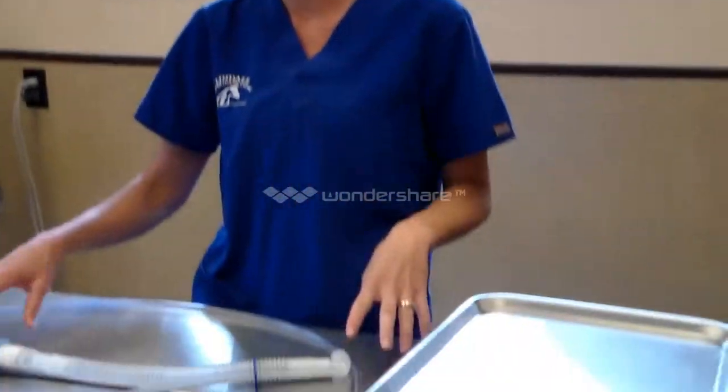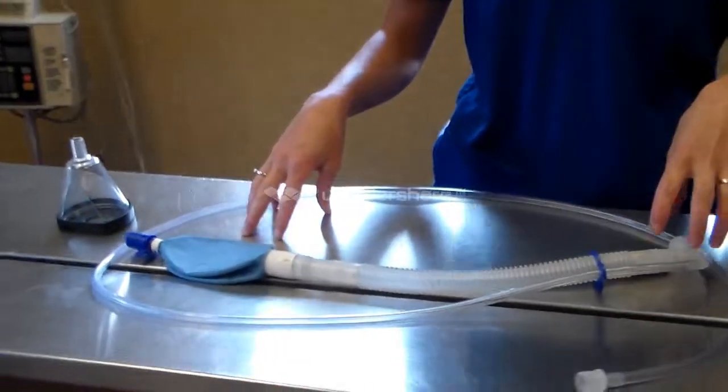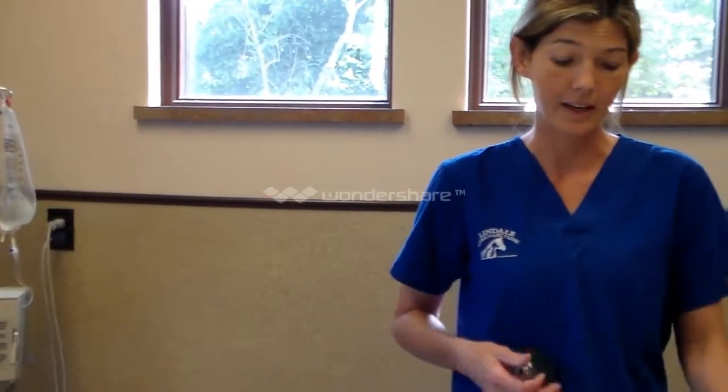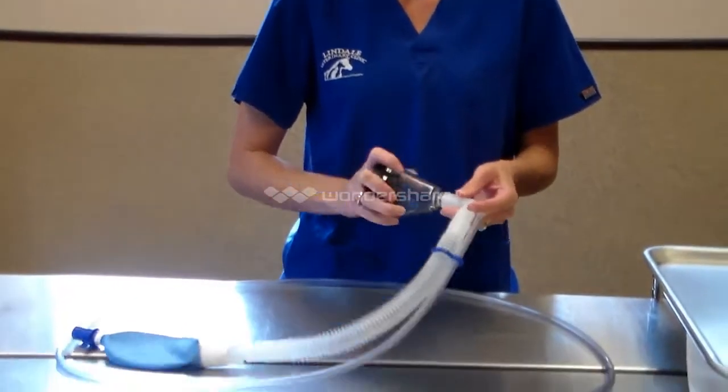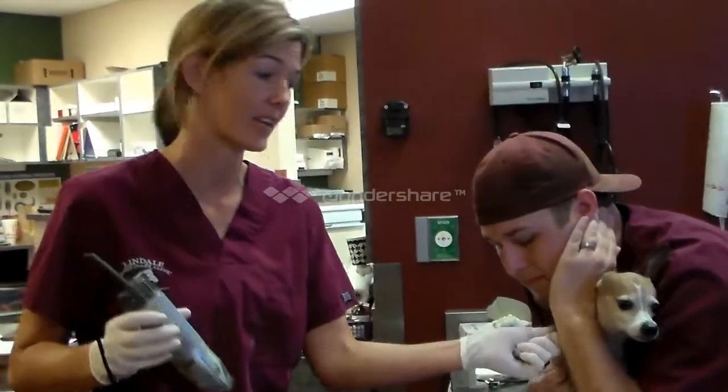Other options, we also want to show you an example of a non-rebreathing system. This is good for smaller patients. It doesn't require as much respiratory effort on behalf of the patient, and we're also constantly delivering fresh oxygen to them. They're not rebreathing any of their expired gases. It does require a little higher flow rate, but it's easier on our very small patients. This is an example of a mask that can also be attached to the end of these tubes rather than an endotracheal tube if we're using a mask for induction. Our cephalic overhead.